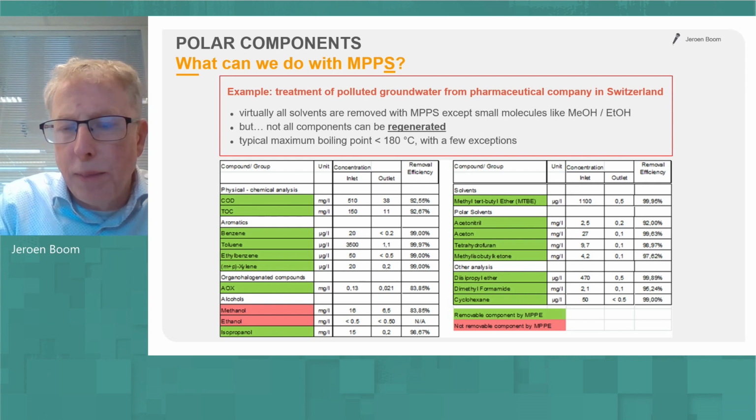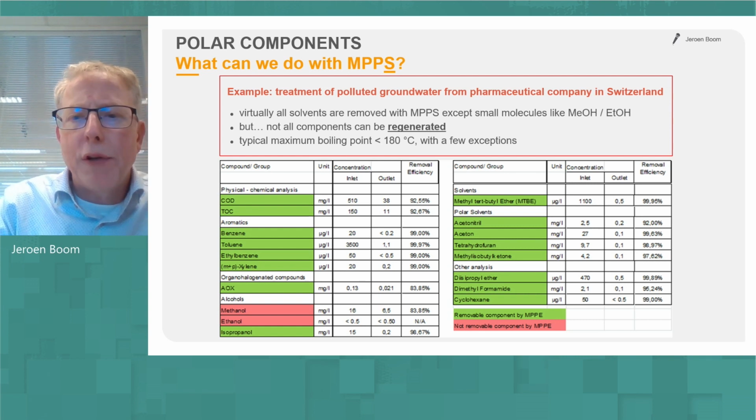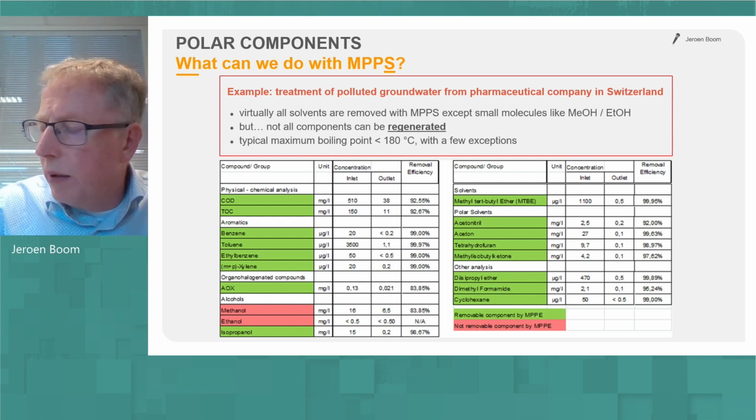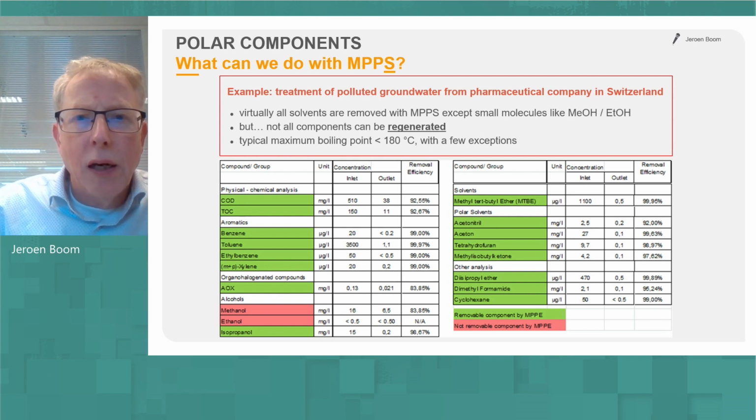Because I will show you some case studies in which we have applied this technology in the pharmaceutical industry. But for me, I would be interested to find out from your side what would be the main drivers to potentially apply this technology.